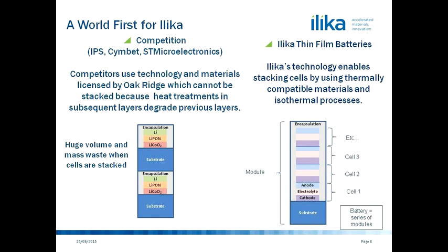So our innovation is shown on the right-hand side, where we can actually put multiple layers of these different cells, one on top of each other, because we have a low temperature formation process which allows the previous layers to stay intact as we form the subsequent batteries on top of the initial ones. And that means we can make larger batteries, which actually start to become quite useful for some of these applications.